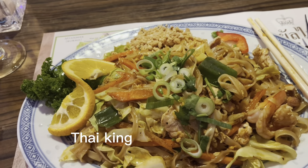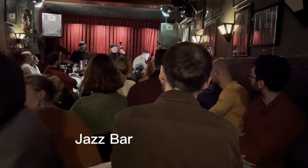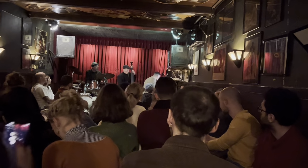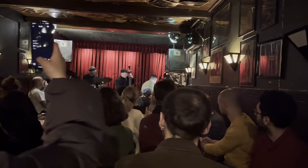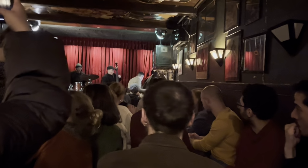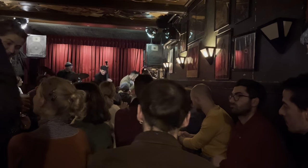Shopping, we went out for Thai food, my favourite, and then we went out. We found a jazz bar, which was really cute. It was something very different. I've never actually been to a jazz bar before, and yeah, it was just quite cool. I do enjoy live music a lot, so that was really fun.